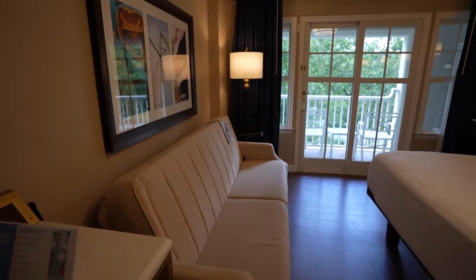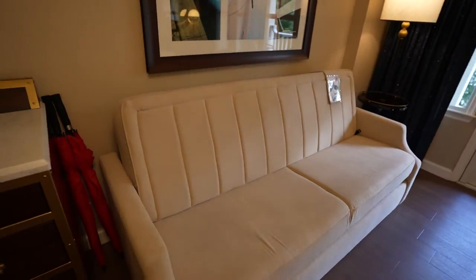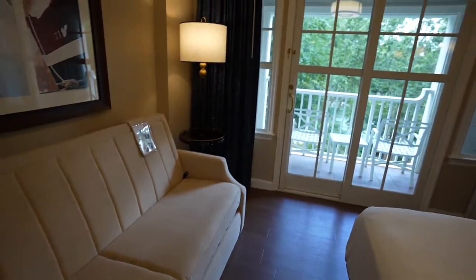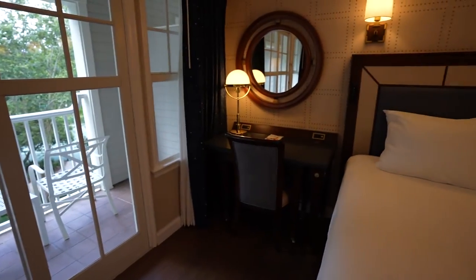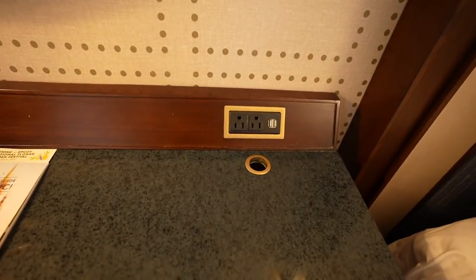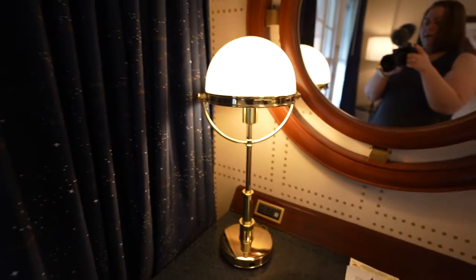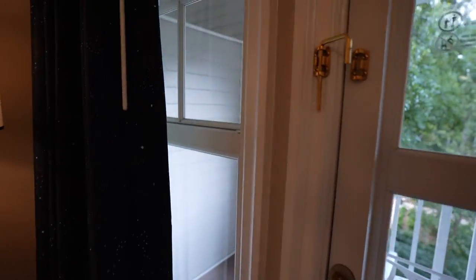This day bed will convert down into a twin size bed, so these standard rooms do sleep five. That back portion there actually just flips down, and that's what makes it into a twin. Off to my right, you can see there's a desk, and over here, you have additional outlets and USBs. So you are not in want of ample charging options here in this room.